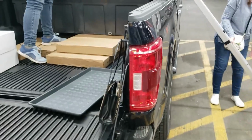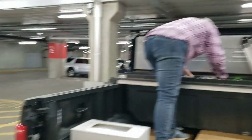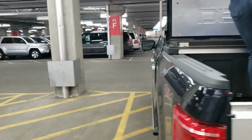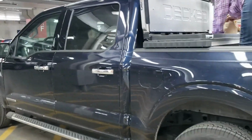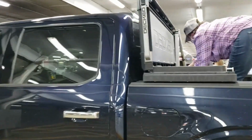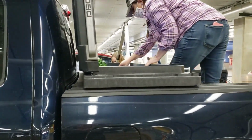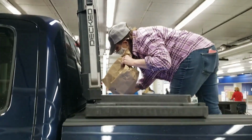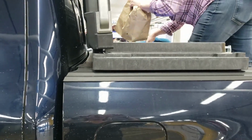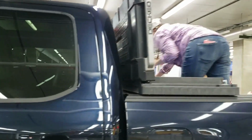So far, this truck has been super easy to back up, put it exactly where I want it to. We drove in Denver traffic. Sorry about the background noise. We are in the IKEA parking garage. So let's see. I didn't get into any accidents in Denver traffic. Make sure everybody tells Tim that. I was able to park at a busy restaurant in a strip mall.